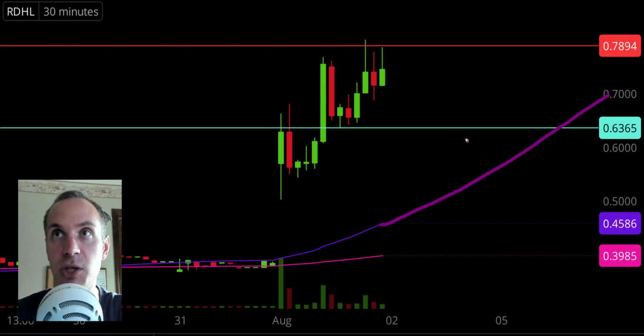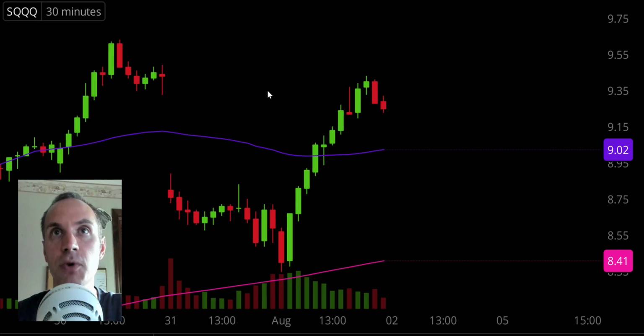Now, again, what would make it look the strongest? Definitely staying above the green line there, but overarching, just stay above the purple line, because that implies the overall trend is still bullish.